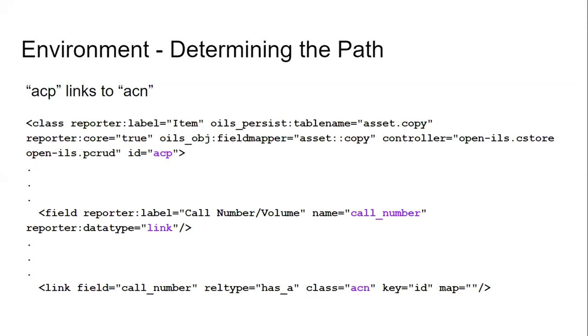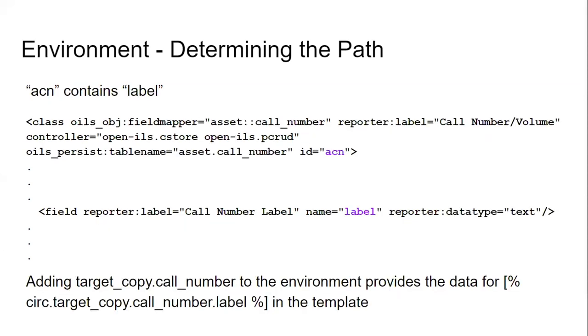So if we follow that down further in the definition, that takes us to the class ACN. So when we go there, we see here is the label, which is what we're looking for. And that is a text, that's not another link. So we're as far in the environment as we need to go, we can just grab that text for our template. So if we add targetcopy.call_number.label to the environment, we can call in our template, circ.target_copy.call_number.label, which is right here. So you can spend all day finding paths through the IDL, but if you want data in your templates, it's a good thing to know.